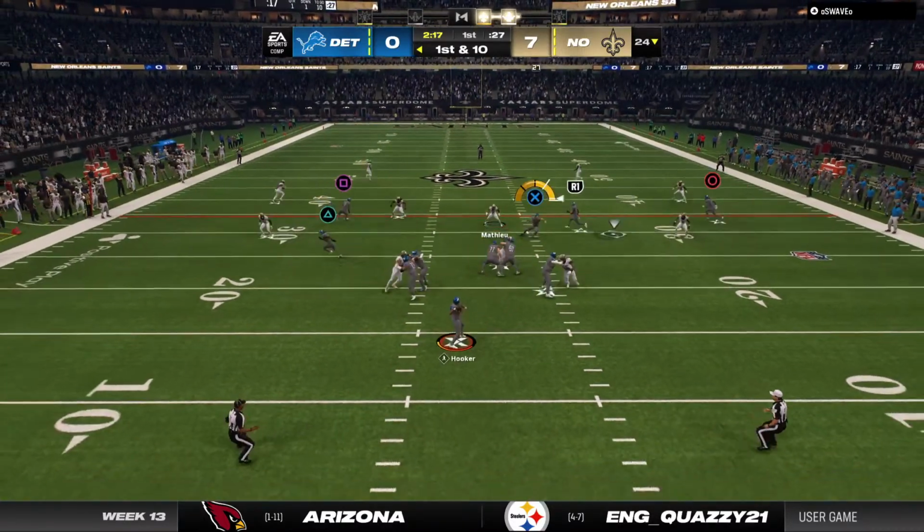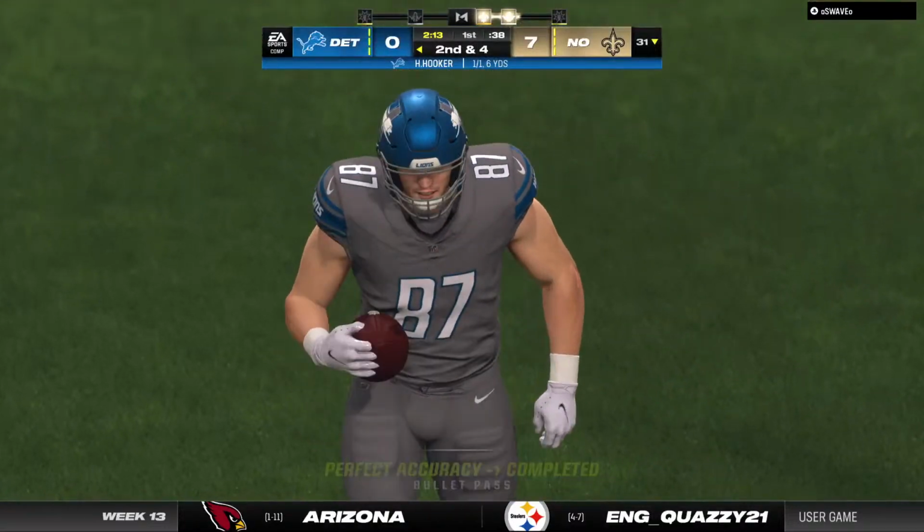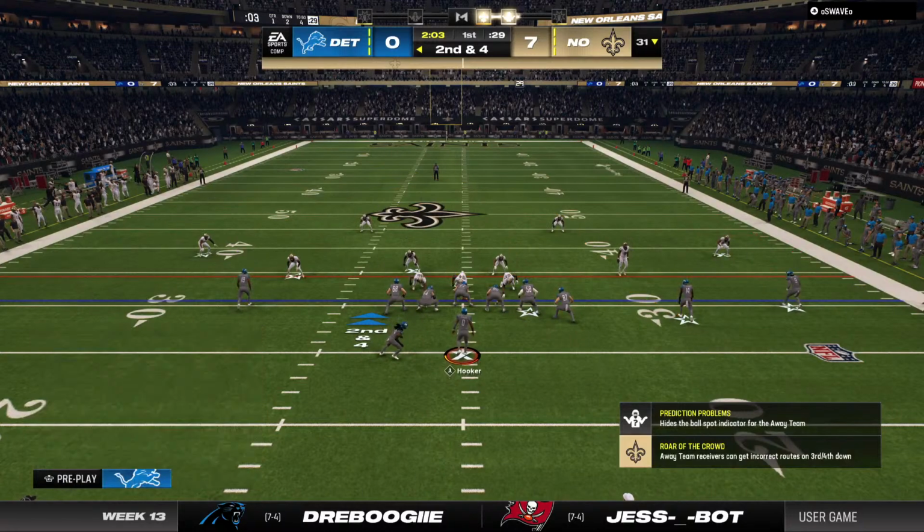Hooker now on first down. He'll find his rookie tight end, Sam Laporta. He'll be dropped after a gain of about 6 across the 30 to the 31.